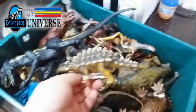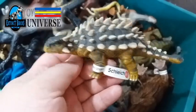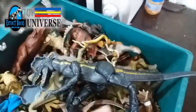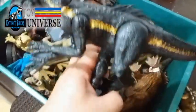It's from a museum. This is a Schleich Ankylosaurus that I bought also several years ago. It's a really good sculpt and I really like it. This is a Mattel Indoraptor. As you can see here, it's one of my favorite toy lines that I have.